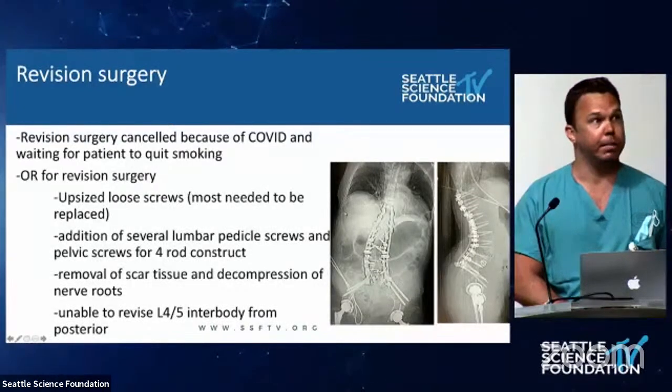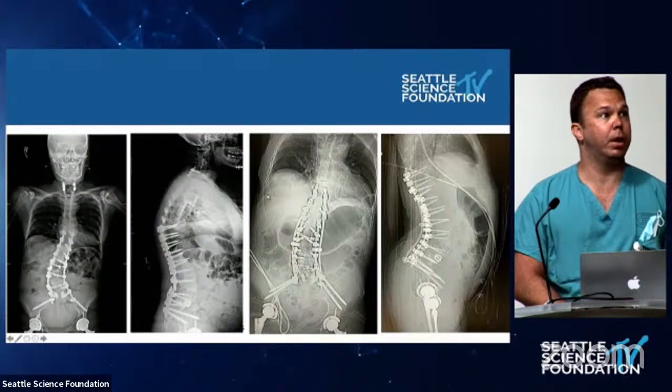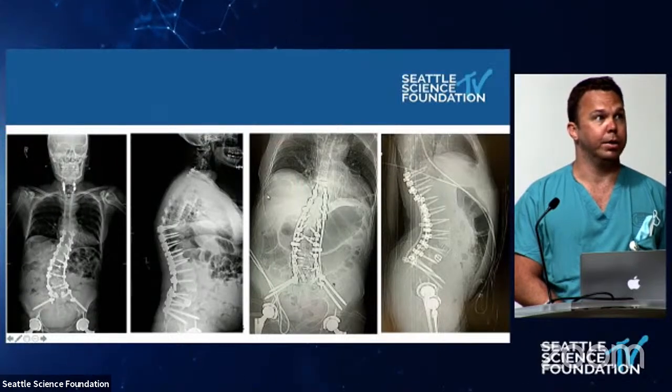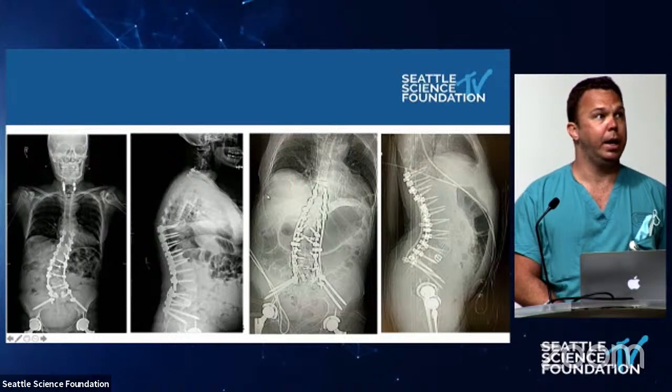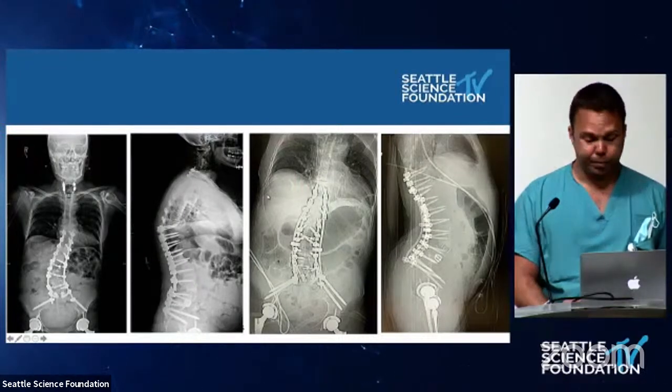And you can see here the postoperative imaging. Comparing, on the left is the pre-op imaging from about a year ago, and on the right is what we did earlier this week, where you can see the additional pelvic bolts with the outrigger rods, restoring some of the lumbar lordosis that had been lost from the broken rods, and also straightening the scoliosis.